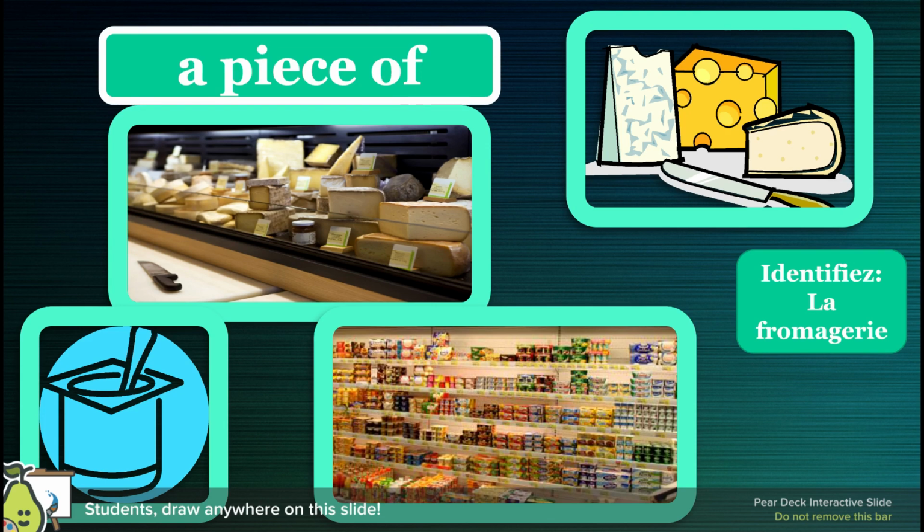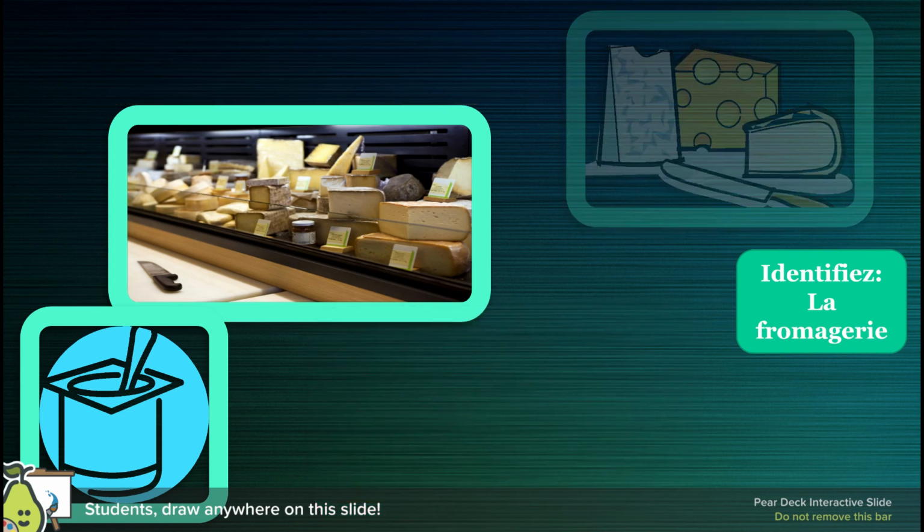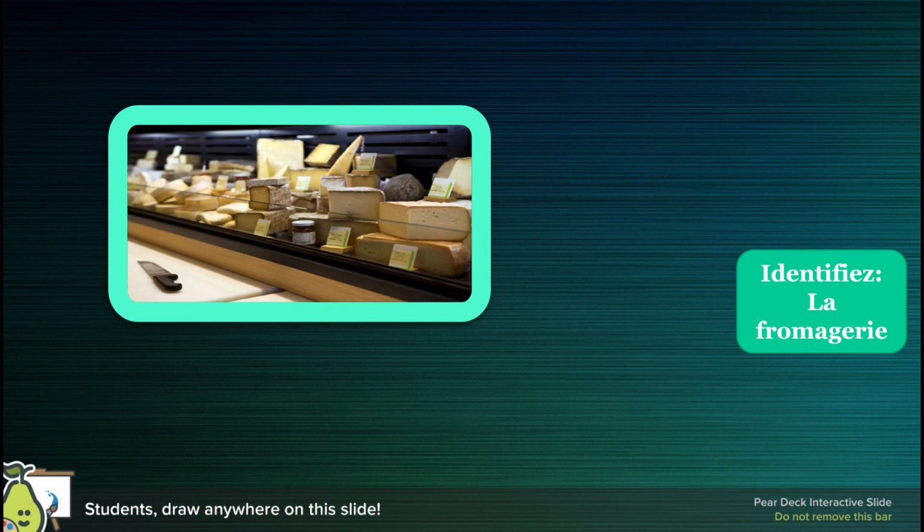Identifier la fromagerie. So if you're following along, this is where you would circle la fromagerie. I'll give you a couple seconds to circle what la fromagerie is. Okay, we should have circled that picture underneath of a piece of and above the yogurt. That is our cheese shop. Okay, continue. So this was our picture that we should have circled.